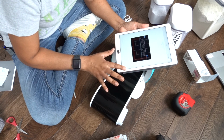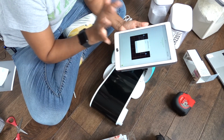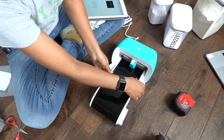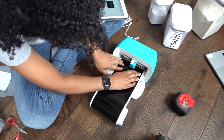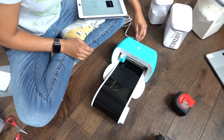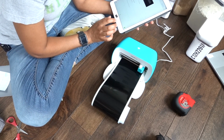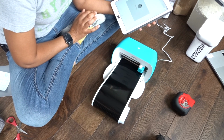And we're choosing Cut. We're going to continue. And we're going to choose the Joy. Now it's asking us to choose a material, so we're going to choose the Permanent Smart Vinyl. And now it's asking us to load the material, so we're going to load it in, give it a chance to realize it's there. There we go. Okay, it's all loaded and ready to go. Let's go ahead and press go, and let's make our label.